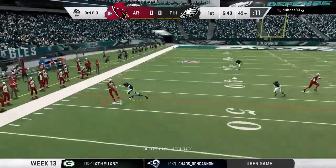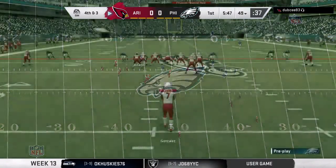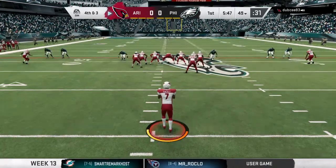From the gun on 3rd down, Murray. And that is incomplete. Oh, he had a defender right there with him to force that to the ground. And 4th down now coming up. So the defense able to get off the field here on 3rd down. And it's one of the goals of the game.